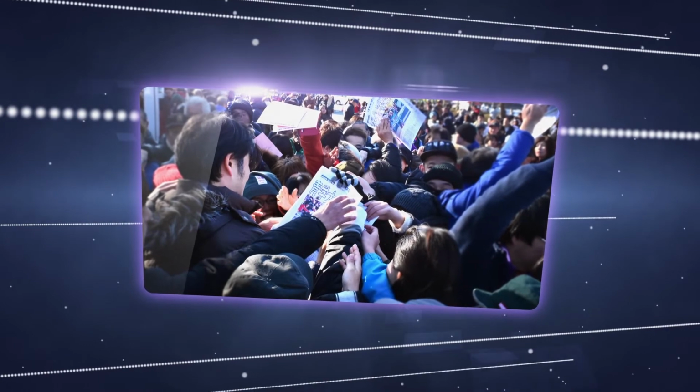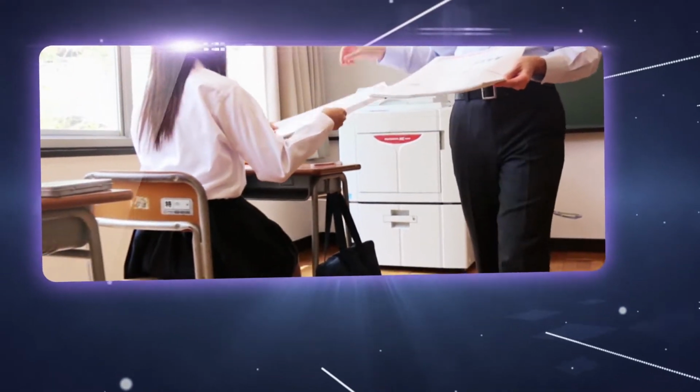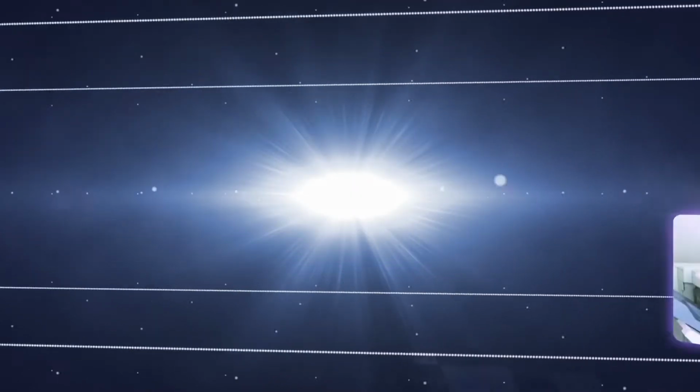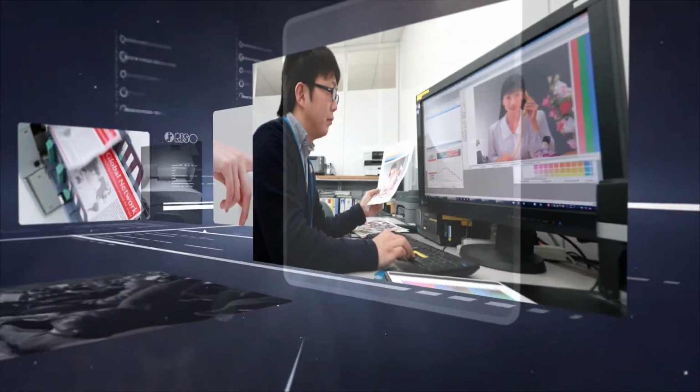Newspaper extra editions, where every minute and every second counts. School handouts that are printed in large volumes. Meeting handouts used at the office. We can commit to meeting these kinds of high-speed, multi-page printing needs. This is RISO.